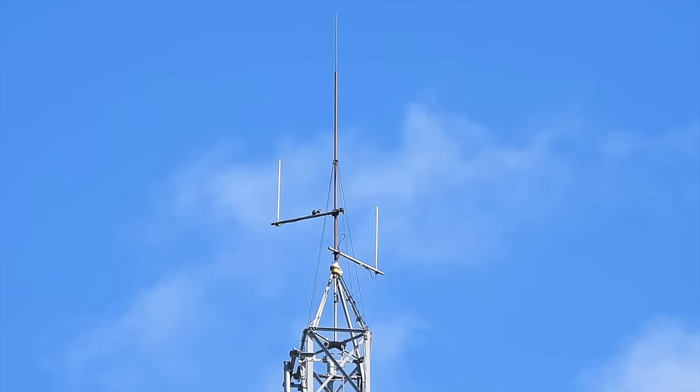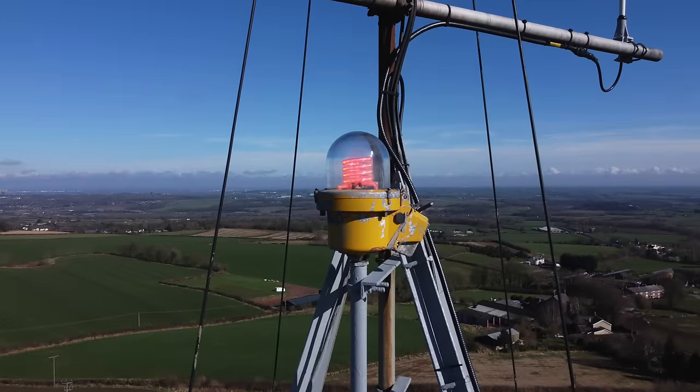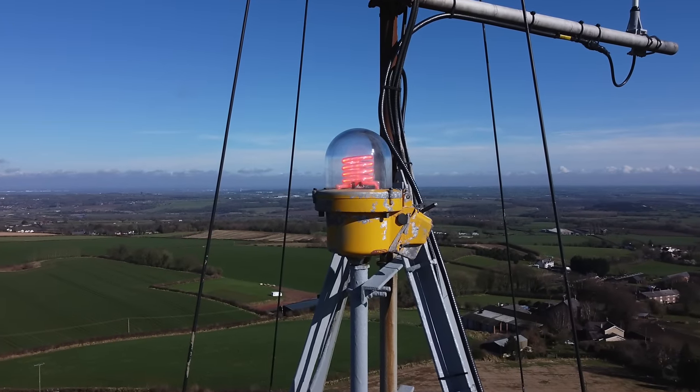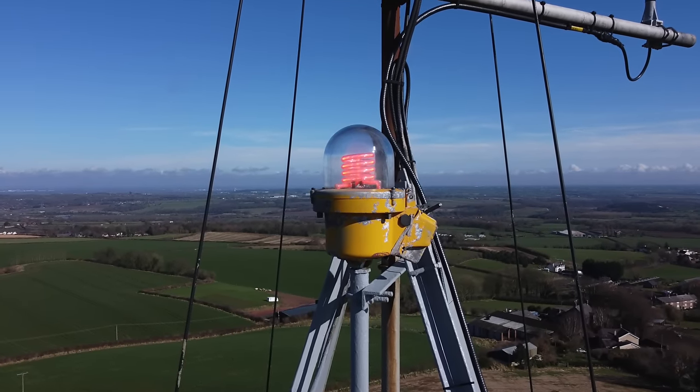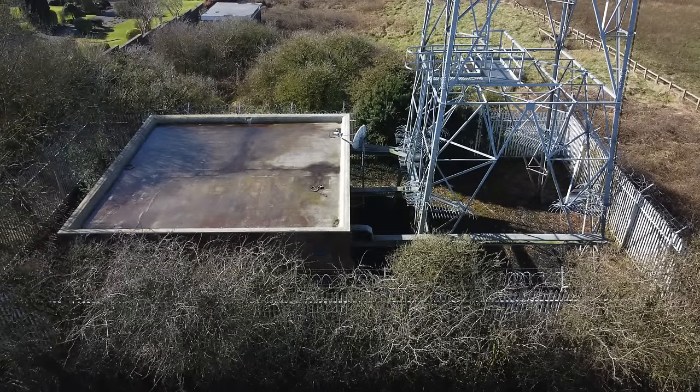The booms the antennas sit on make a great vantage place for local wildlife, but the highlight for me is this beautiful warning lamp, complete with quite a modern LED bulb. I wonder how often this needs changing, and who has the job. At the base of the tower is an equipment hut.